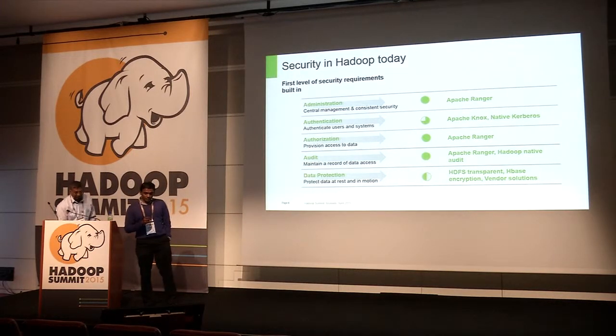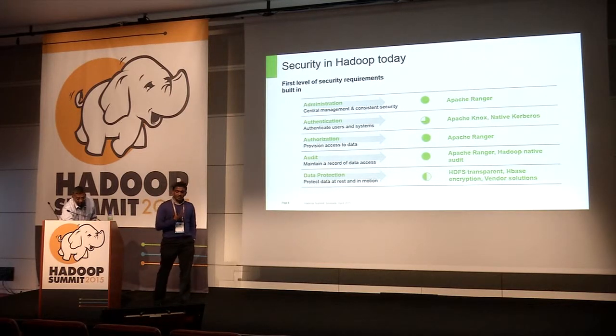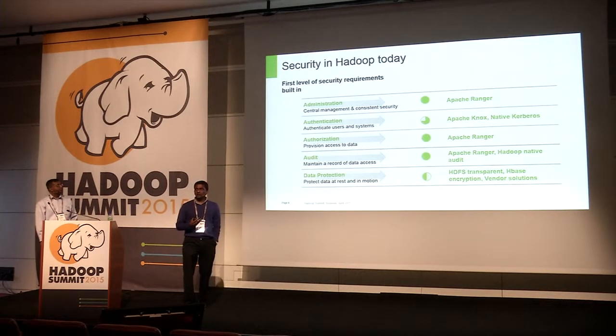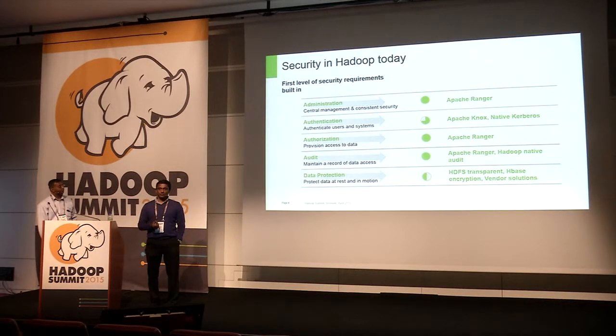And with authorization, auditing, and administration is where Ranger plays a role. I will talk about Ranger, what we have today. We'll do a demo. And in data protection, we have recently worked with the community to introduce HDFS file-level encryption. The HBase community in the 0.98 version introduced HBase cell-level encryption as well. And so it's coming up. It's not where we need to be in terms of enterprise grade, but slowly getting there.